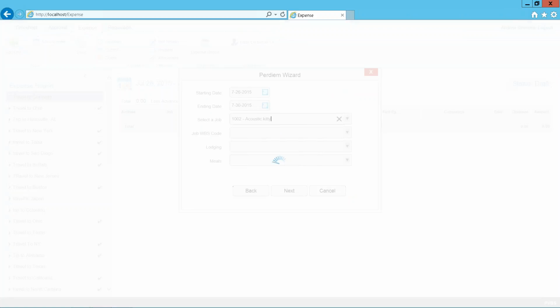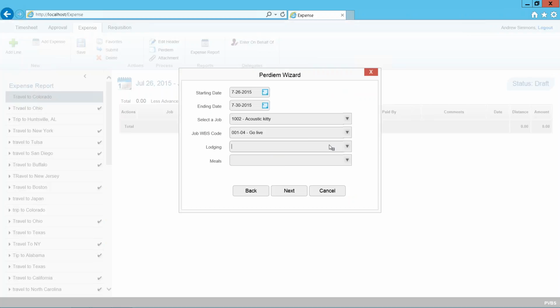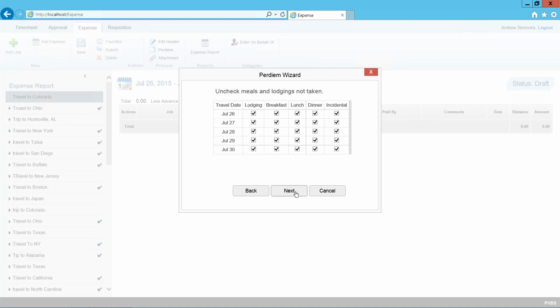What was the job, the WBS for that particular travel, the lodging code, and these codes, they map to GL accounts inside the system. So as an end user, I just choose the code. I don't need to worry about what account that maps to. My meals were based on per diem. I click Next, and now it shows me that grid that identifies the different meals and incidentals and lodging.